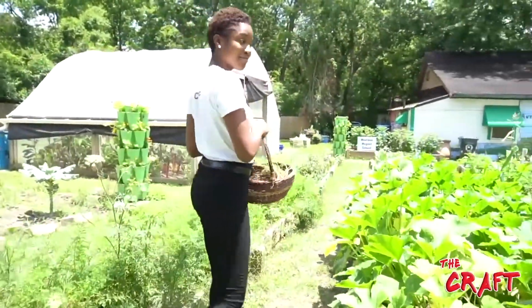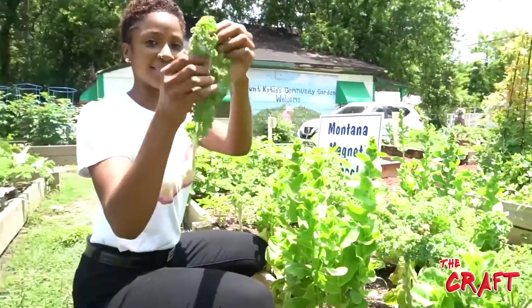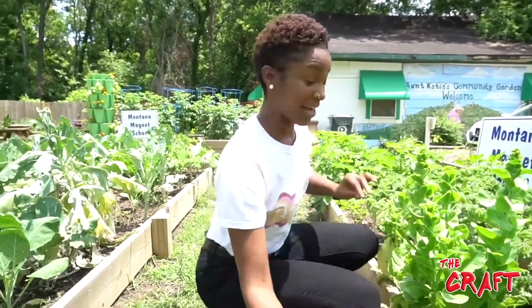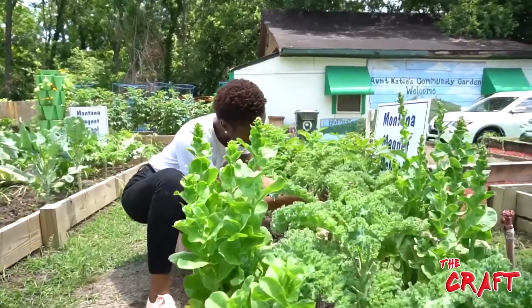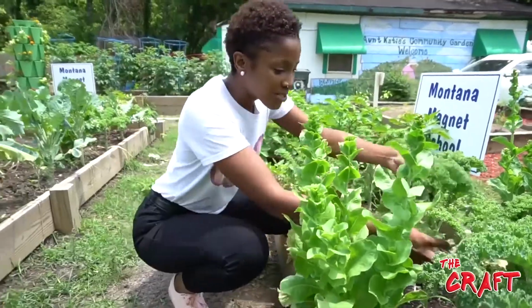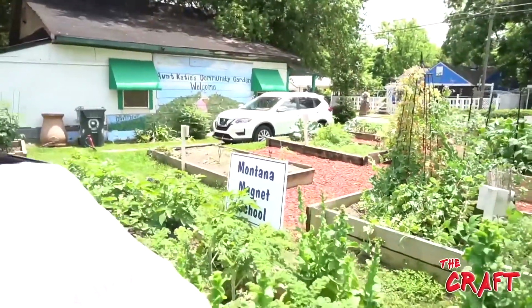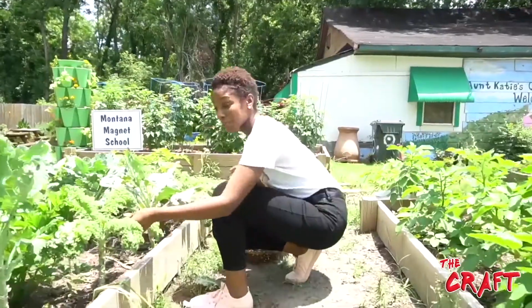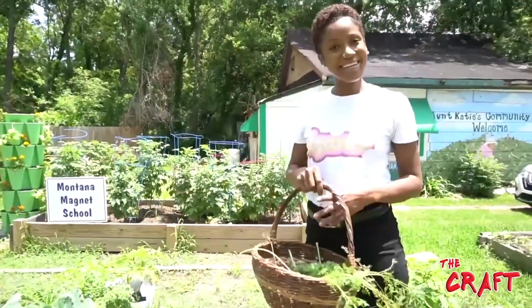Perfect. Now, kale. Look how beautiful that is. There's nothing like fresh vegetables. They are beautiful. Do a couple more stalks of these. And let's see, there's more. I'm not sure what this is, but I like it. All right, I think we're good. Let's go cook.